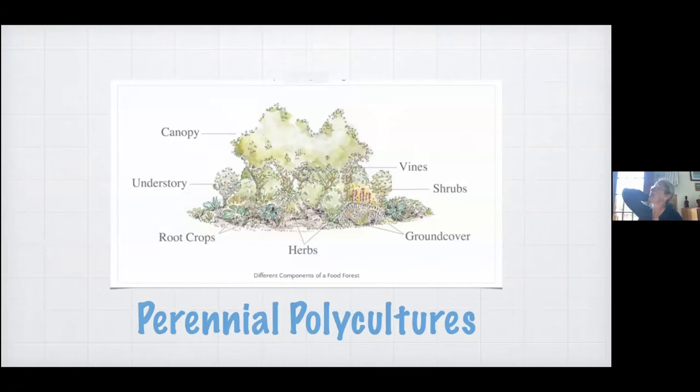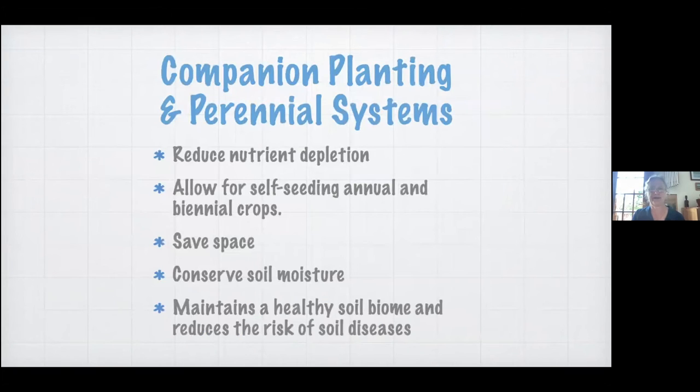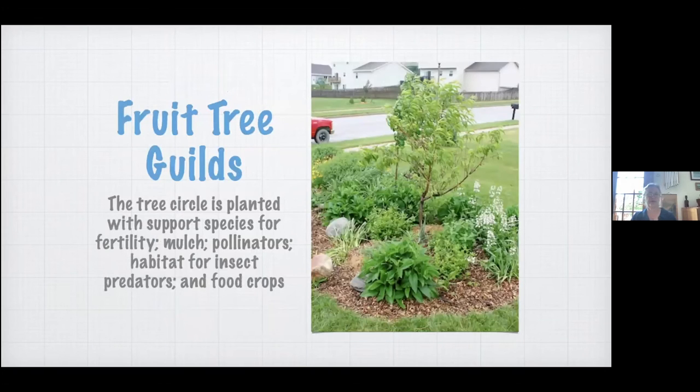This is perennial polycultures from permaculture. And I don't think we really have time to talk about it. Permaculture is really keen on perennials and companion planting systems, because of all the wonderful things that they do for plants. And when you're doing perennial beds with shrubs or fruit trees, you can actually create a system that provides your fruit tree with a lot of different things. So fruit tree guilds are a permaculture practice, but I don't think we really have time to go into it. It depends on whether there are lots of questions and you want to talk or not.